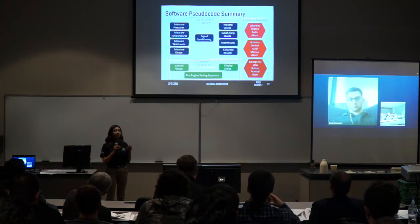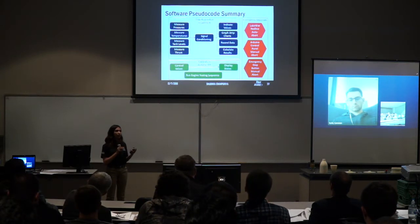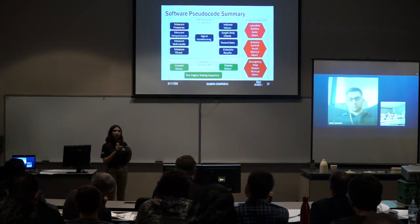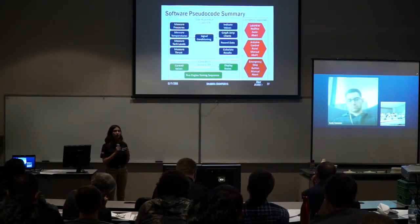The software in test cell 3 will be in two parts. All data acquisition will be done through LabVIEW, and all controls will be done through Arduino IDE. The LabVIEW code will take all measurements and process each measurement, however that particular measurement needs to be processed, and then perform the necessary functions such as indicate the values on our user interface, record all data, and other relevant functions that you can see up there.